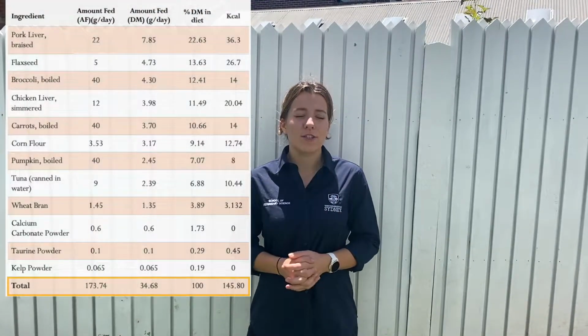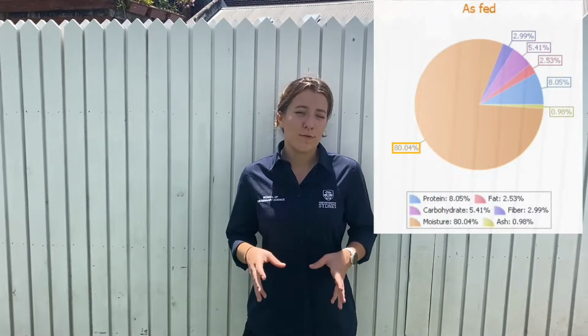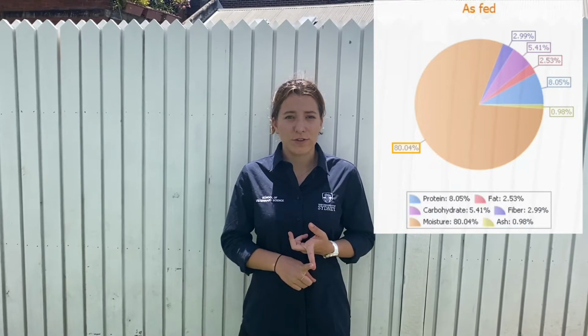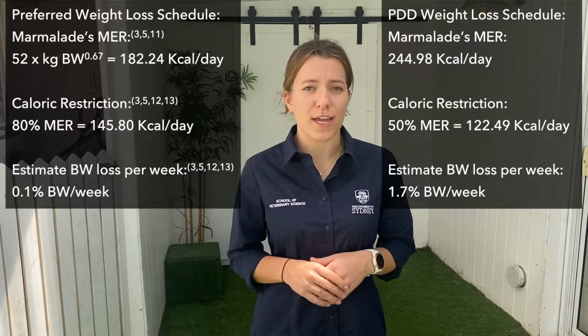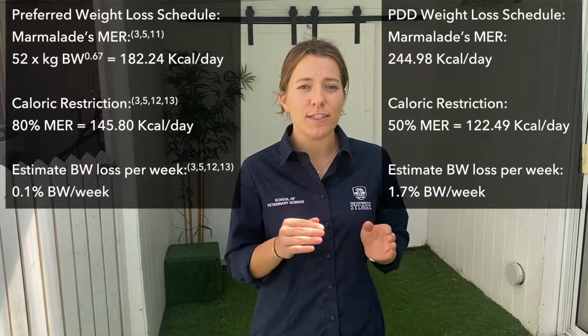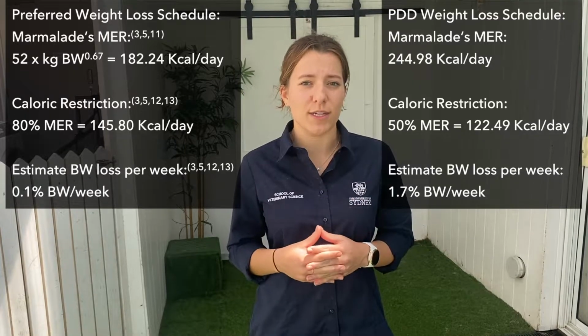Overall, this diet provides just under 174 grams per day, with about 80% moisture content, the benefit of which is to help maintain satiety during caloric restriction and ensure Marmalade stays hydrated, as geriatric cats are less sensitive to thirst and prone to dehydration. A limitation of the PDD software is that it uses NRC guidelines which do not adequately differentiate between adult and geriatric nutrient requirements. As maintenance energy requirements decrease with age, this software tends to overestimate geriatric daily energy needs, and so instead, a research-based, age-adjusted estimate of Marmalade's MER of 182 kilocalories per day was used.